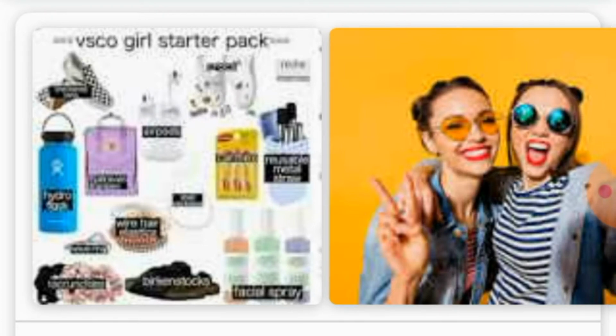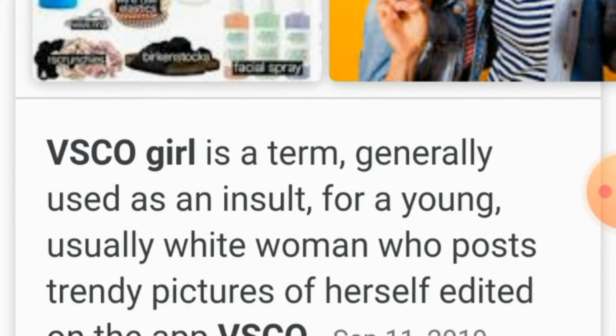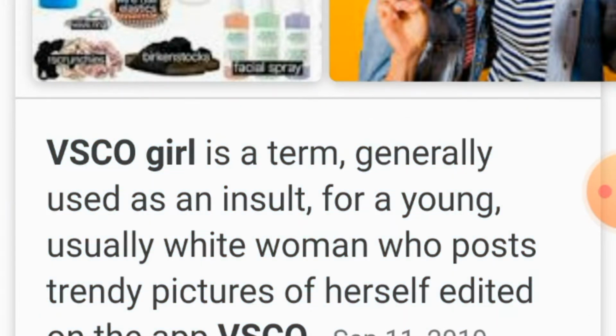What came up from my research is that Vsco girl is a term generally used as an insult for a young, usually white woman who posts trendy pictures of herself edited on the app Vsco. Okay, so that's quite harsh. But anyway, what I did see from this, to become a Vsco, is you need the following things.